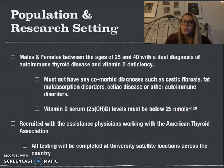They will be recruited with the assistance of physicians working with the American Thyroid Association, and all testing will be completed at university satellite locations across the country to make sure that we have a varied population.